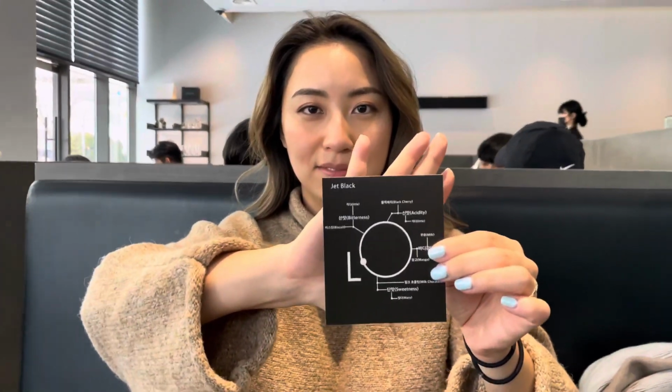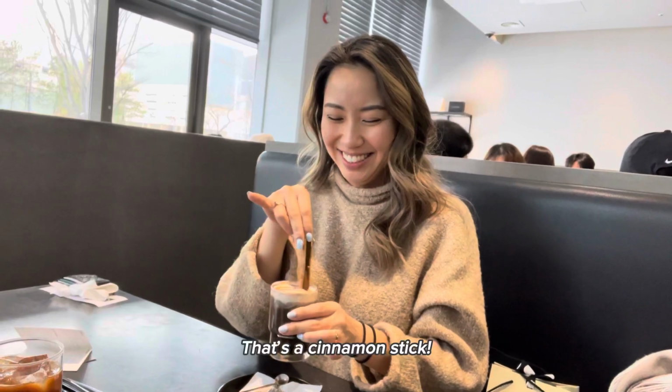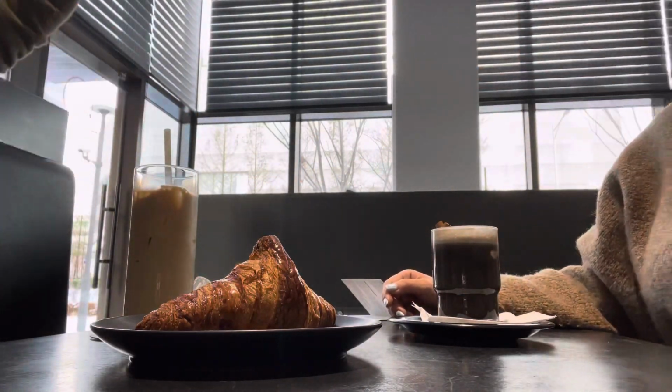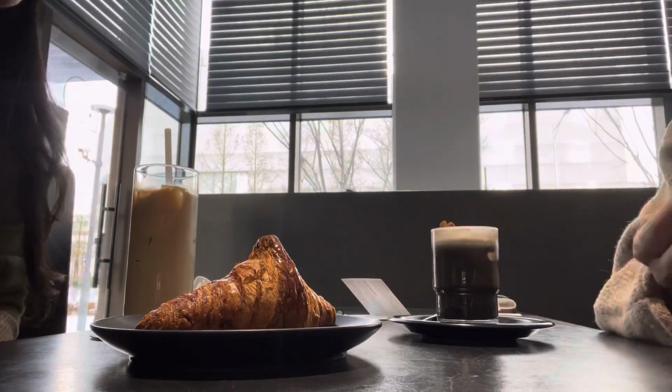Of the coffee notes? Unfortunately, mine doesn't have auto blurring focus. Yeah. Gina got the Lynchpin's specialty black latte. I got the cold brew latte. We then just took a moment to catch up with our lives. We haven't seen each other for, I think, like 3 or 4 months. I think the last time I saw her was September.